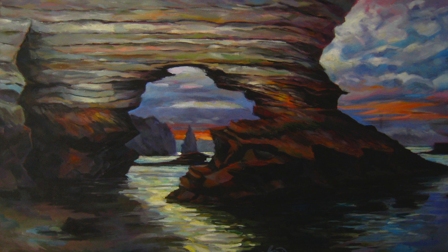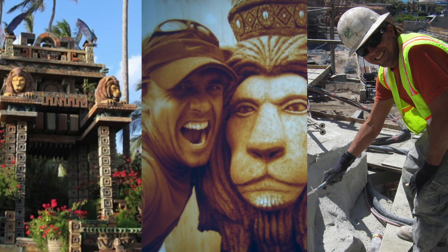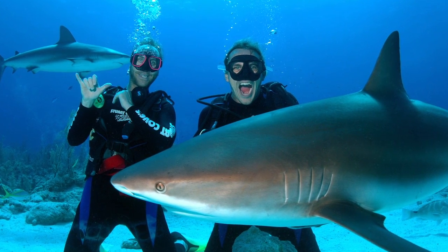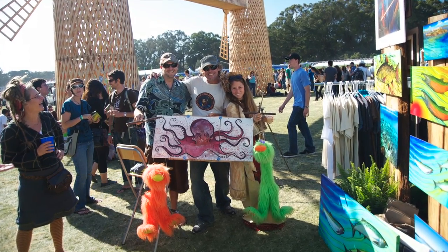Chris Hill is an artist with a Bachelor of Fine Arts in Painting who has traveled the world working on a wide range of art projects, including rock sculpting for Walt Disney attractions. With a common love for the ocean, travel, and fine art, it didn't take long for these best friends to develop the idea for Subscapes.